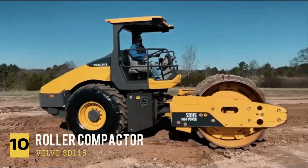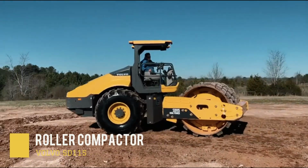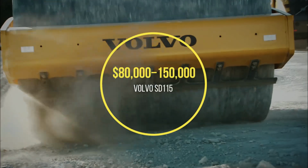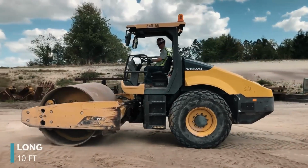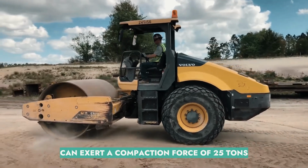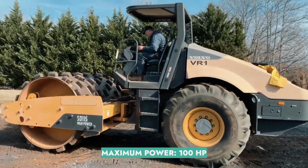Returning to road construction, let's examine the roller compactor, specifically the Volvo SD115. This $80,000 to $150,000 machine, measuring 6 feet wide and 10 feet long, can exert a compaction force of 25 tons. Its 100 horsepower engine makes it key equipment for preparing surfaces.